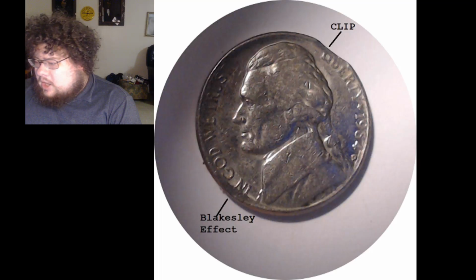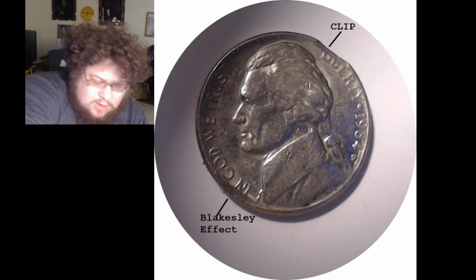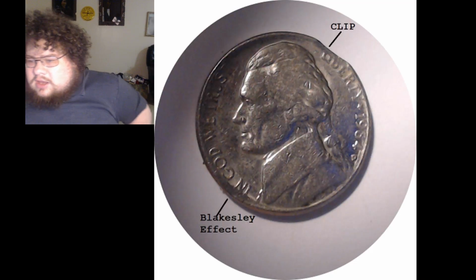And then, like I said, I picked up some coins. I'm really excited about these rolls that I got of the 2009 Formative Years. I'm sure I'll find at least one or two double dies.